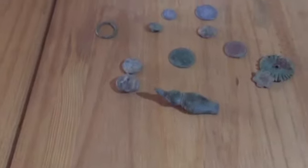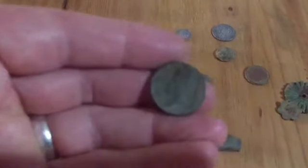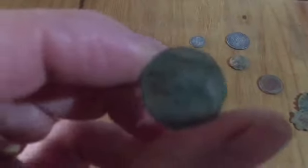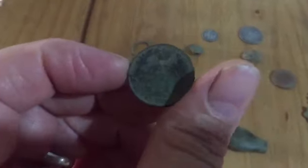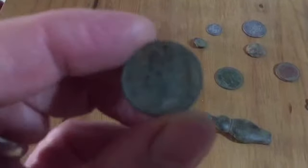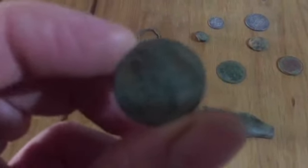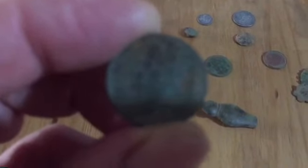So that's those, which leaves us just to have a little chat about this. Because if you can just make out that shadow, I don't scrub these coins too hard because you're going to ruin them. It's been in the ground 200 years. You can just see Britannia on that side, and you can just see King George the Fourth on there. So let's have a little bit of a chat about him, shall we?